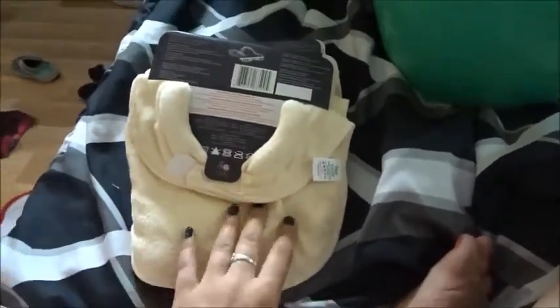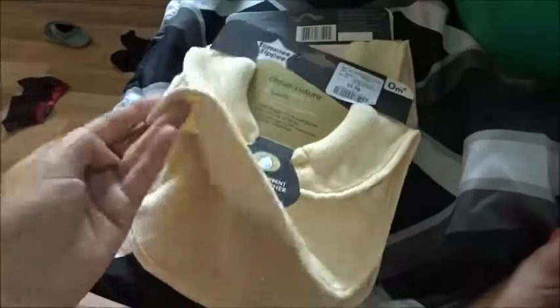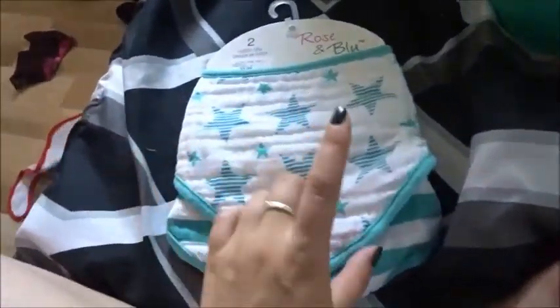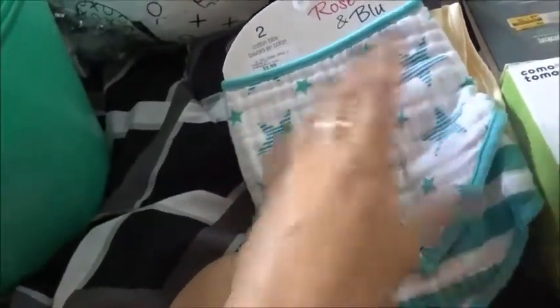And now everything is gonna be gender neutral because I'm not really showing what the baby is yet. I got these from, I believe it's Winners or Marshalls, one of the two. I got 2 packs of Tommee Tippee bibs. And then I got these muslin bandana bibs. I absolutely love these. This is kind of more boyish, but I see it as gender neutral because it's still blue, and girls or boys can wear blue.